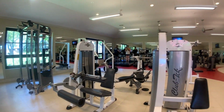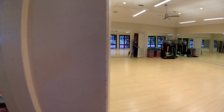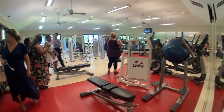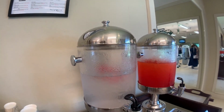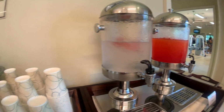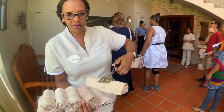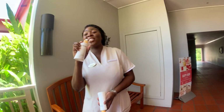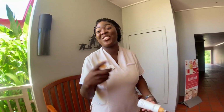This is the fitness area. You can get some melon-infused water and some Gatorade here, some fruit. Cold sour for you. So aromatic mist with aloe vera enhancers in there. It really helps to strengthen your makeup and to keep your skin hydrated.